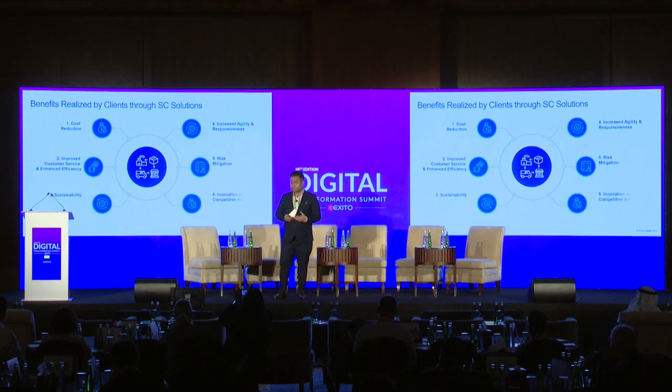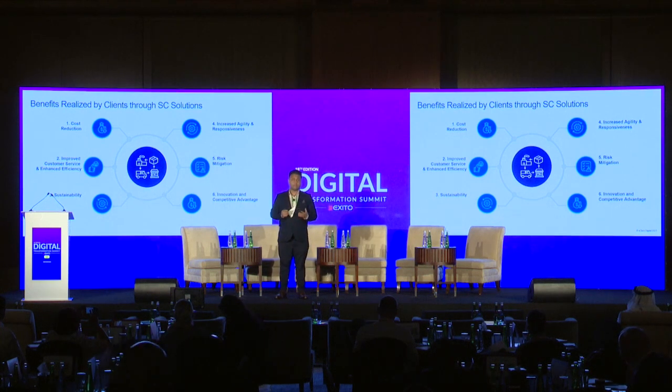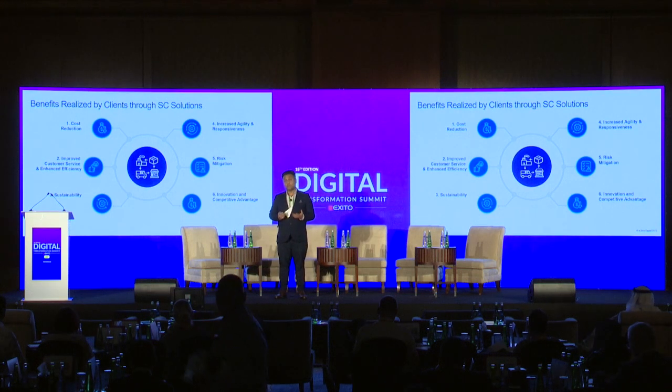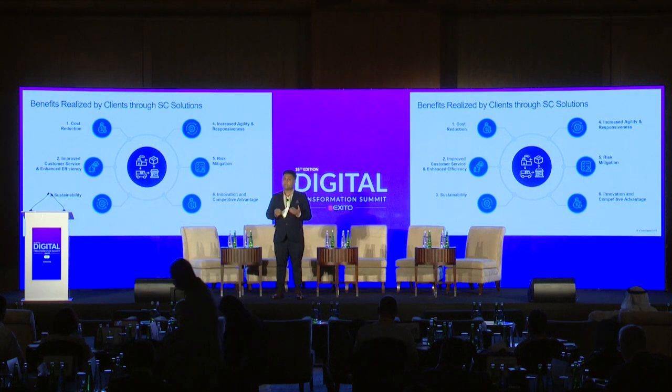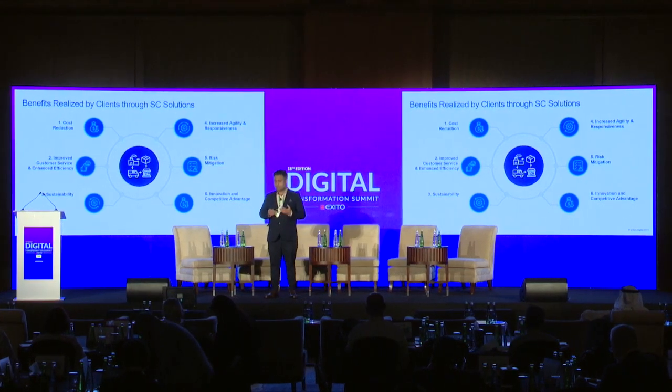As we know, the benefits are self-explanatory. I'm not going to just focus on the slides, but cost reduction is the main thing. As long as we can reduce the cost, the way we deliver to the stores and to the customers, that is a win-win scenario for all businesses and organizations. The idea is to make sure we have improved customer service. As long as we are faster and more efficient in delivering our products, that is something we would like to achieve. Sustainability, of course, is very important in the way we run our businesses, so there's benefit around that.